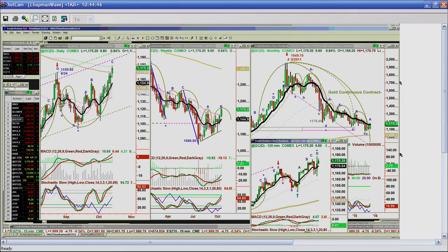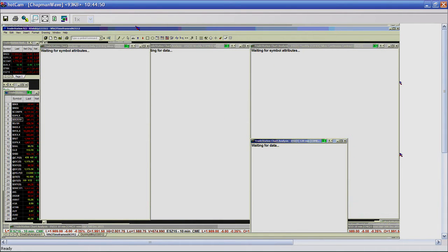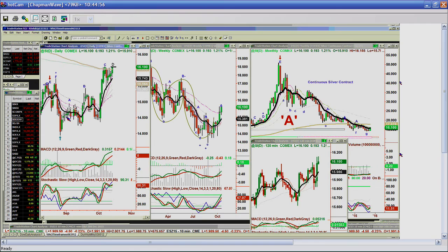So now let's do this. I want you to do the silver, SI, and silver has gone to a leg D already. So it's a little bit ahead in the Chapman wave, and it's at D, and it's just above the 200-period moving average. But look how it's struggling to hold it.